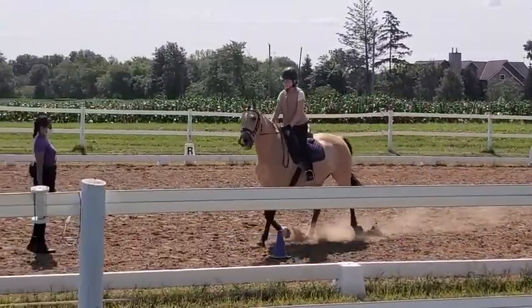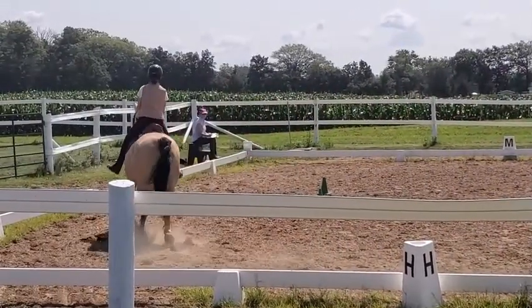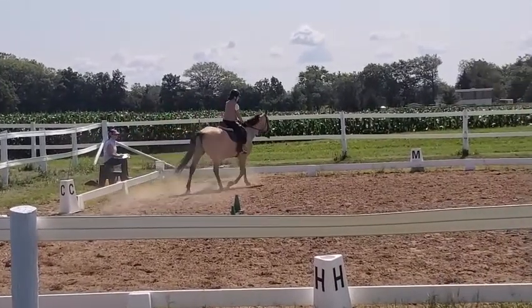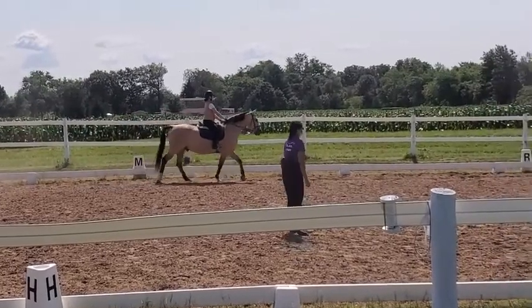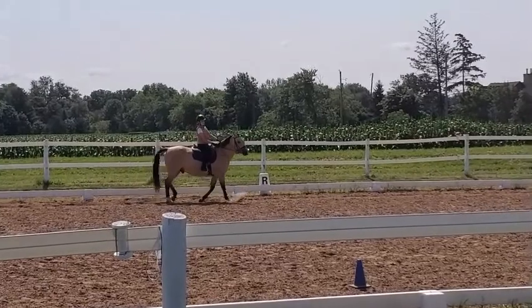It makes no sense. You can slightly shove her face away if she's trying to bite you, or tell her no. There's a bunch of commands that we give her to tell her not to do something. You don't have to come over and smack this horse as hard as you physically can.